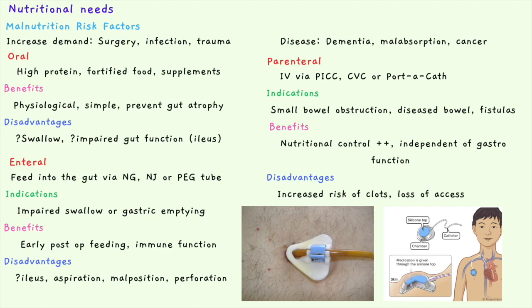The benefits are that it gives you great control over its nutrition. So because you're putting it into the veins, you know almost exactly how much is being made use of, instead of dealing with the inconsistencies of absorption. And in that way, it's independent of gastrofunction, both the bowel function as well as any gastroparesis issues we talked about before.